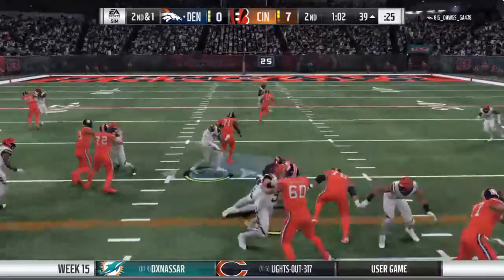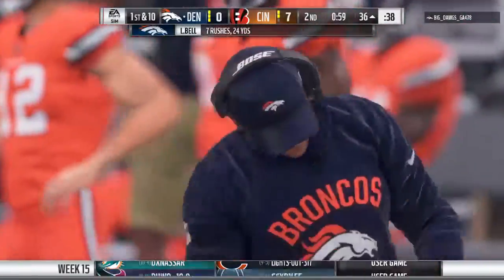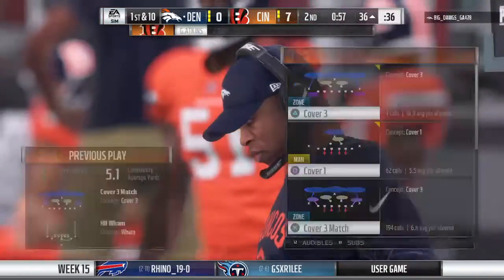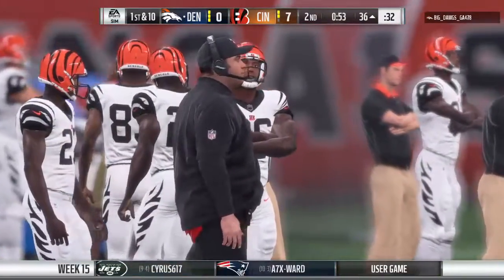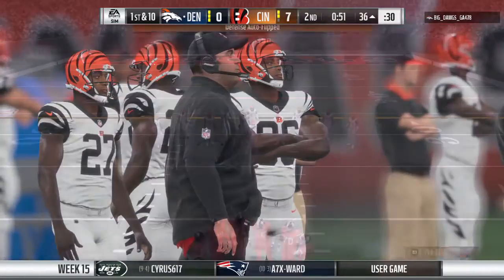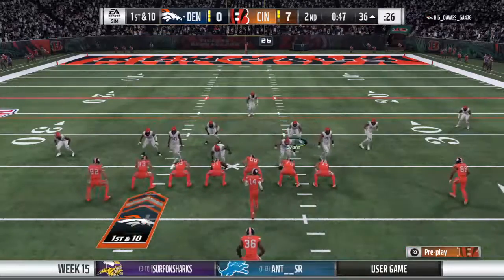On 2nd down, it's Bell. And here he'll be brought down a little shy of the 35 at the 36. Give him 3 yards and a fresh set of downs. I think they like this drive a little bit better there, partner. Running game helping out, picking up some of the slack. Because remember, the last drive, they went 3 and out. Here we go.